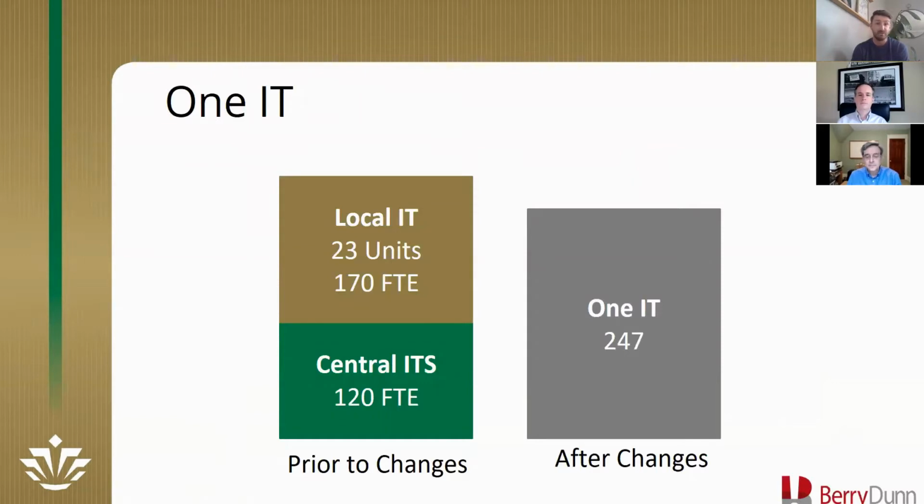And we found that there are 43 individuals that were IT classified, but really weren't actually providing what we decided were IT services throughout the assessment. And so those individuals had remained doing the same responsibilities in their units.